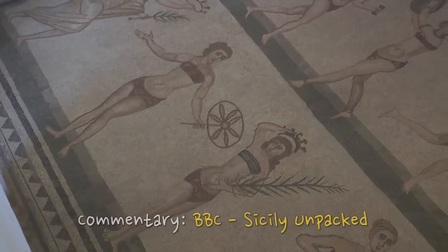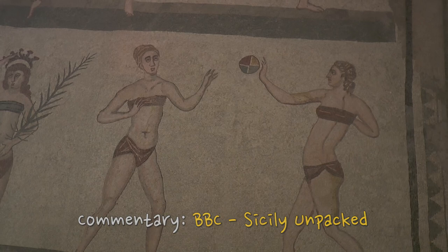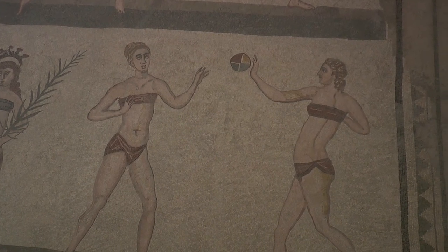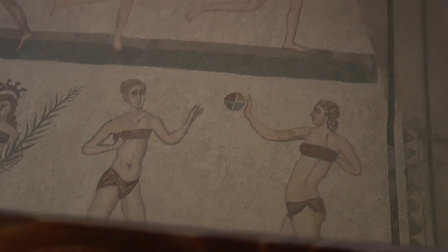Now this is completely unique. There is nothing like this from the ancient world that survives anywhere else except here. And if it hadn't been for the discovery of these mosaics, everybody would still think that the bikini was invented in the 20th century. That's right, because here we are, we've got ancient Roman girls wearing bikinis.